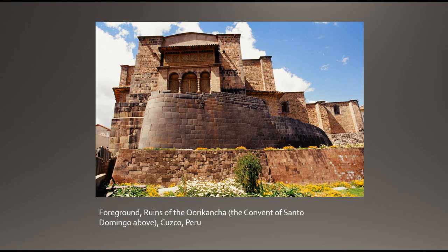in terms of architecture. Typically, Incan builders used ashlar masonry, or perfectly grooved and fitted stones placed together in almost a jigsaw puzzle arrangement. All stones have slightly beveled edges that emphasize the joints. The buildings tend to taper upward like a trapezoid. I think you can see this in this example. And this trapezoid shape was a sort of favorite shape for buildings of the early Americans.